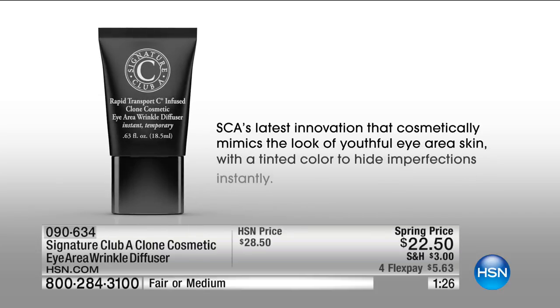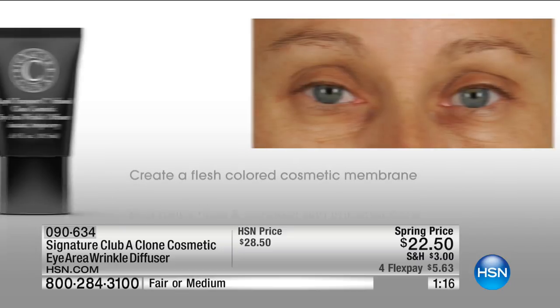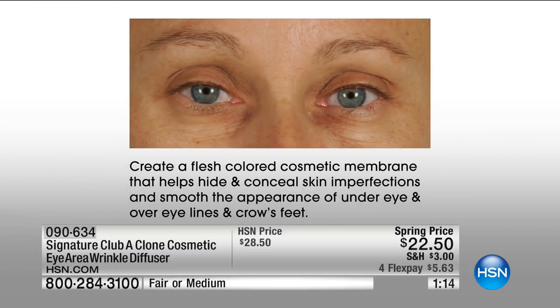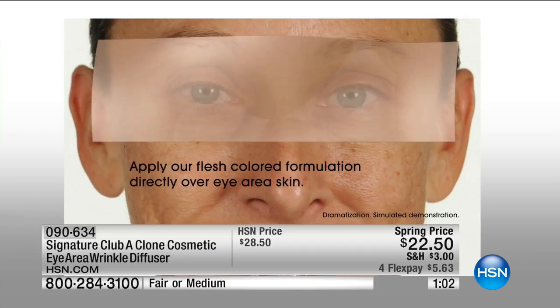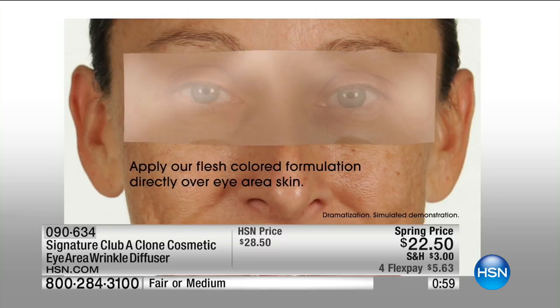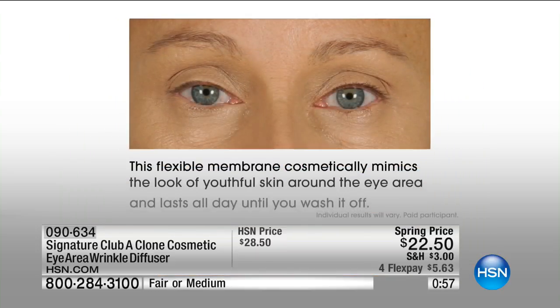Let's show the little video one more time, because I want everyone to see how it works. What you are looking at is a very interesting thing. It is a sheet of skin. It's like if you were to actually peel the top layer of skin, it's like this. It's a man-made skin that just fits over where you need it. Right. Under your eye, over your eye, and you will end up with a perfect finish to your eyes.